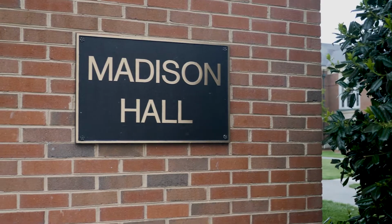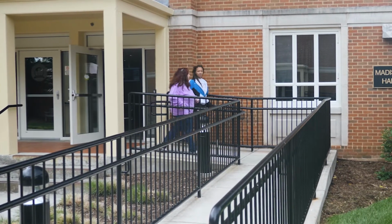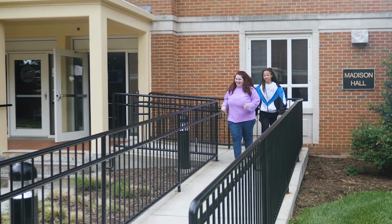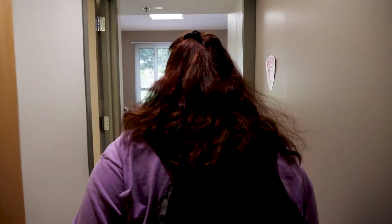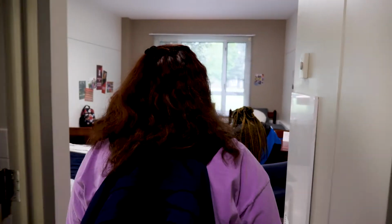Madison Hall is a beautiful, modernized building in Muse Quad. Madison Hall exemplifies Radford University's commitment to sustainability. It is one of the campus buildings honored with LEED Gold certification for its environmentally friendly renovation and practices.